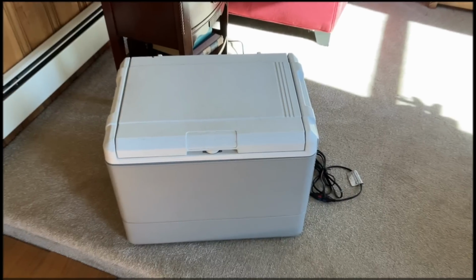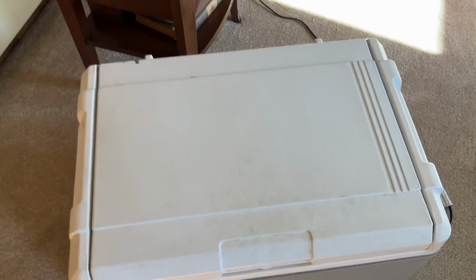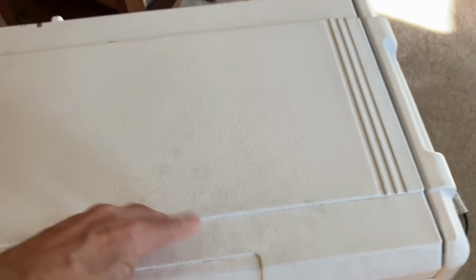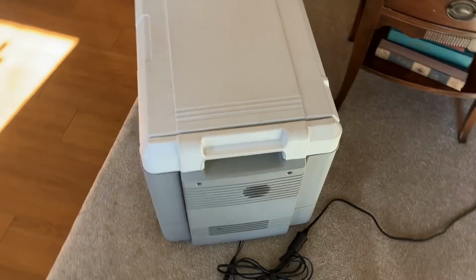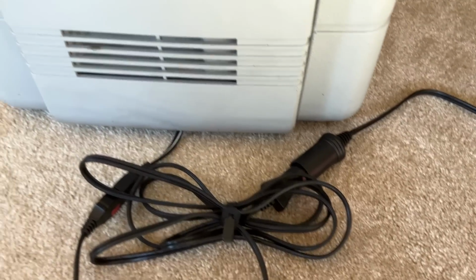I just want to show you these last-minute money-saving tips that you can use to make your road trip getaway that much more affordable. This is our electric cooler. We've had this thing for a long time, many years. It's very nice. It's a nice chest. And what I like about it is it plugs into either your electrical outlet at your house, or it can plug into your power port in your car.